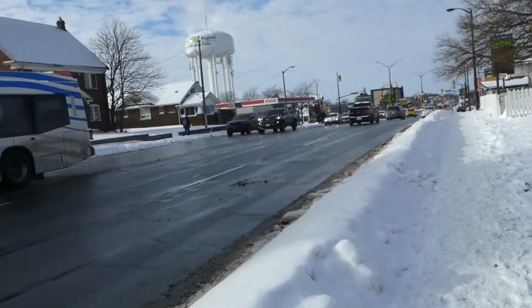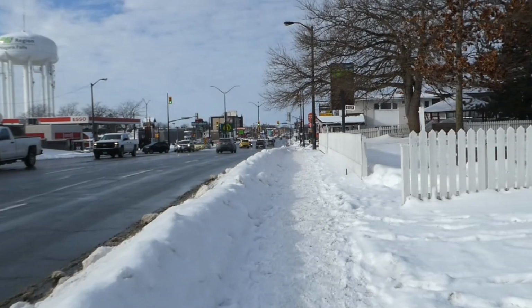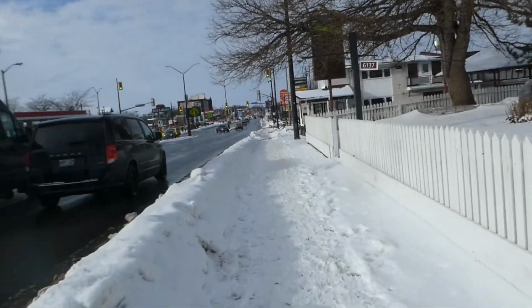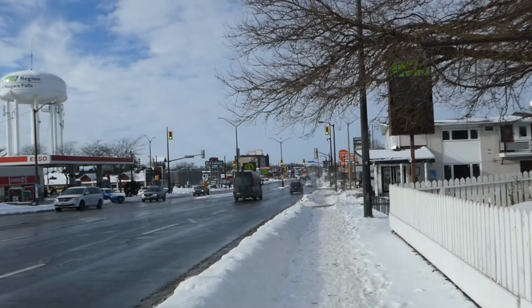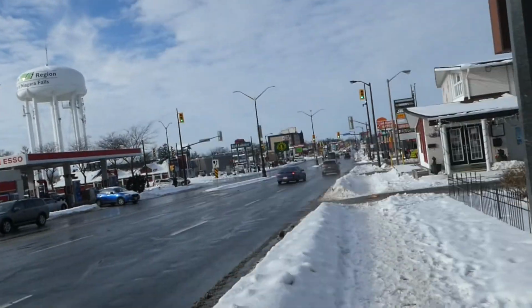Another WeGo bus, Route 601. And here's Drummond Street. Red Lobster's there too, the old logo. And there's the Niagara region water tower.